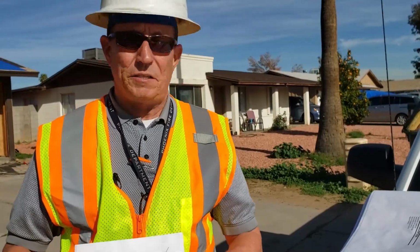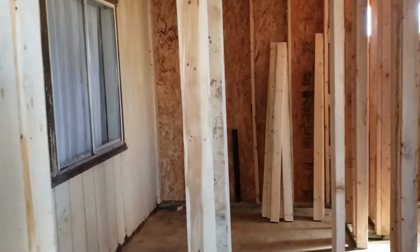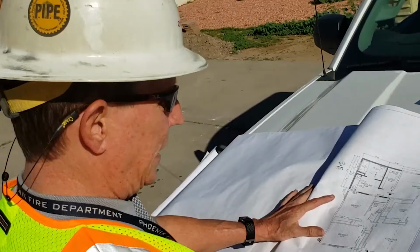We see a lot of these, especially in the central city, the central core areas. In this instance here, it happens to be the mother moving in with them, so they're expanding onto the back. Brian Hamilton is a residential inspector. This project is a prime example of a typical room addition.